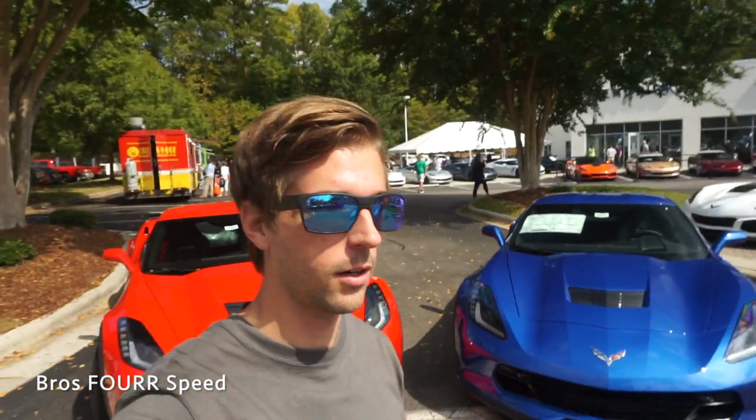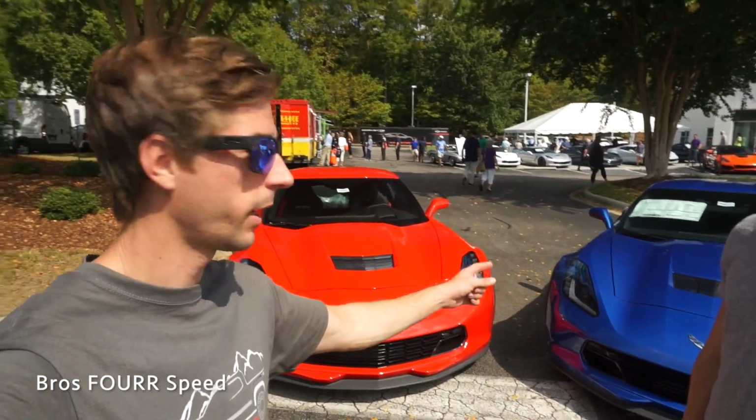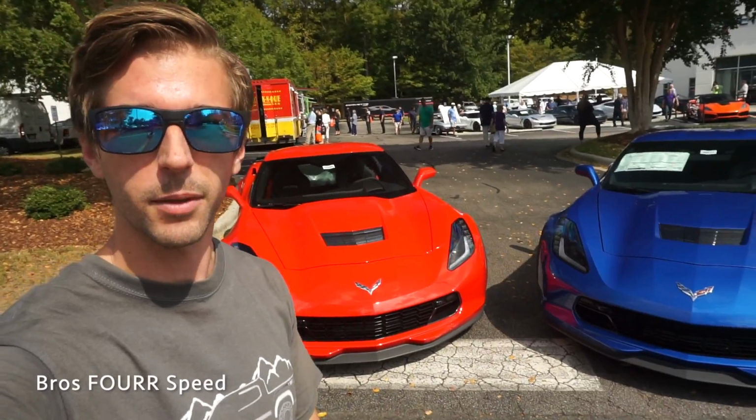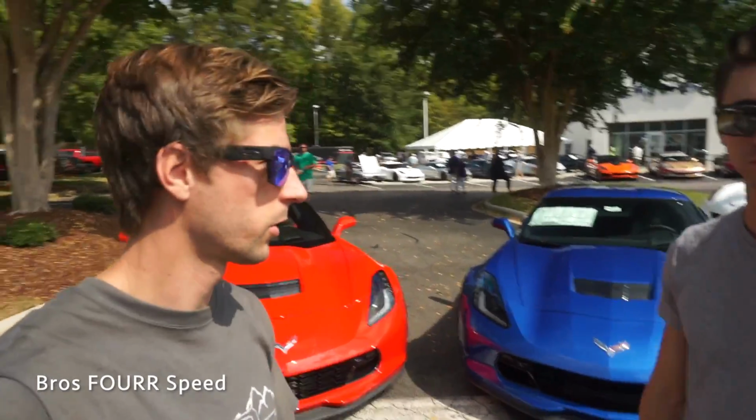Wow. So we're outside the event right now, and Brian and I are just talking about our first impressions of the car. Honestly, I really like it. I was deciding between blue or red. I think I'm gonna go with blue. Yeah, it's gonna be similar to this blue, so a little bit different.